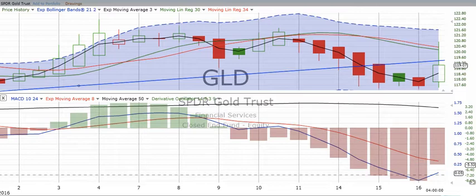Hope that you're having a good week, that you're watching the market rotate back over on that short chart to give you an entry point on the long chart.